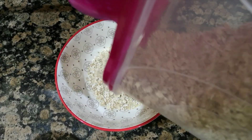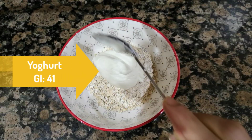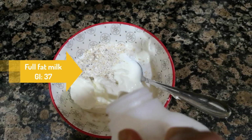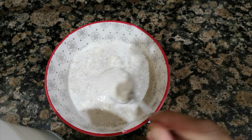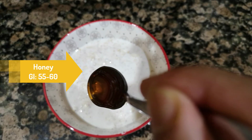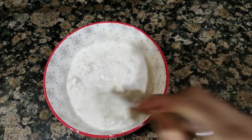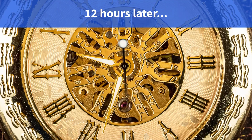I'm making a bit extra because my kids are going to have these for breakfast. A couple of spoons of Greek yogurt. Cover the oats with milk, mix it in. All of those oats will get soaked up by the morning. A little bit of honey. Cover and just leave it in the fridge overnight.